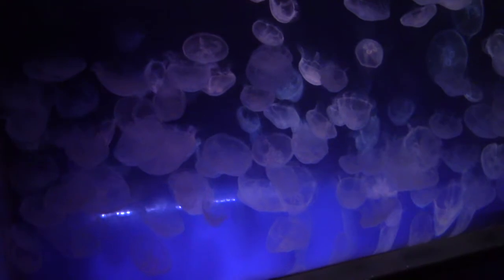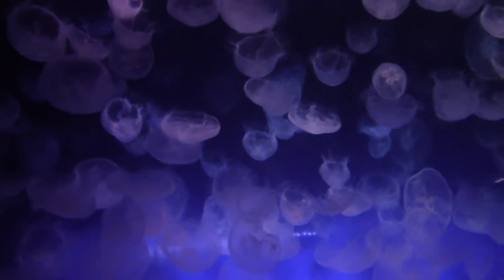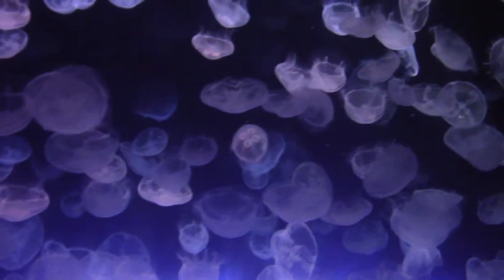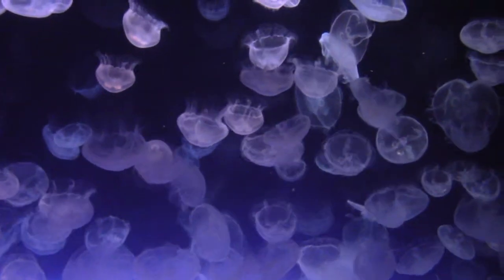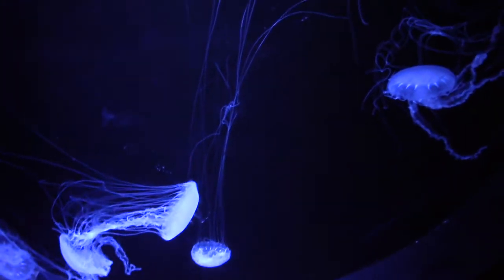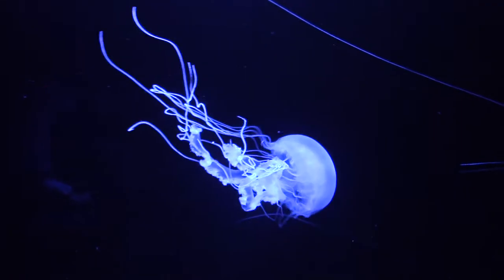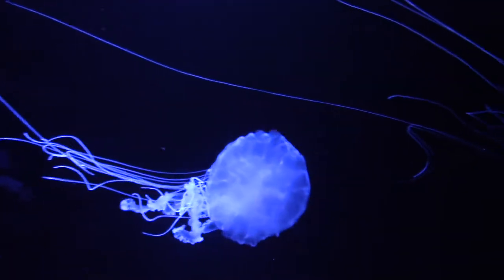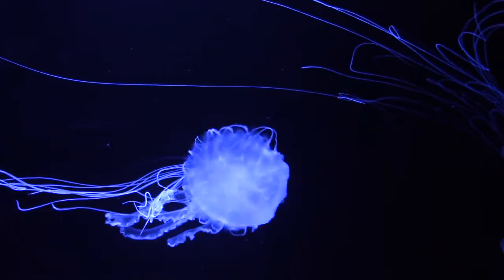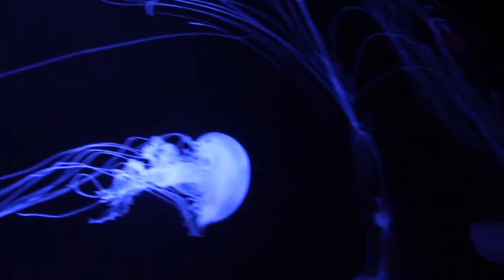These are moon jellyfish. Very, very nice looking. Just floating in the water. These are stinging jellyfish. You see their long tentacles. They're basically translucent. You almost practically see through them. You can see little tentacles on them. Those are what sting people.